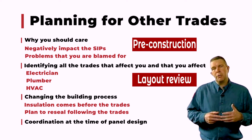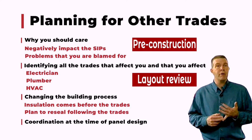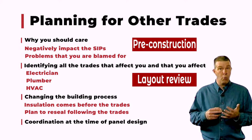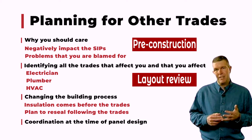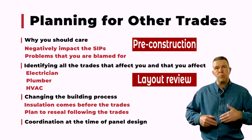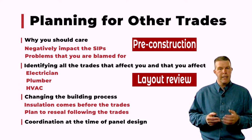So in the pre-construction meeting, it's important to identify things like, let's know where we're going to have every penetration in the entire envelope. Identify them on the plans, know where they're going to be, and know what size they need to be. We want the proper size penetration so that as whatever goes through that hole, there's still enough room to properly seal around it. And that's very important.